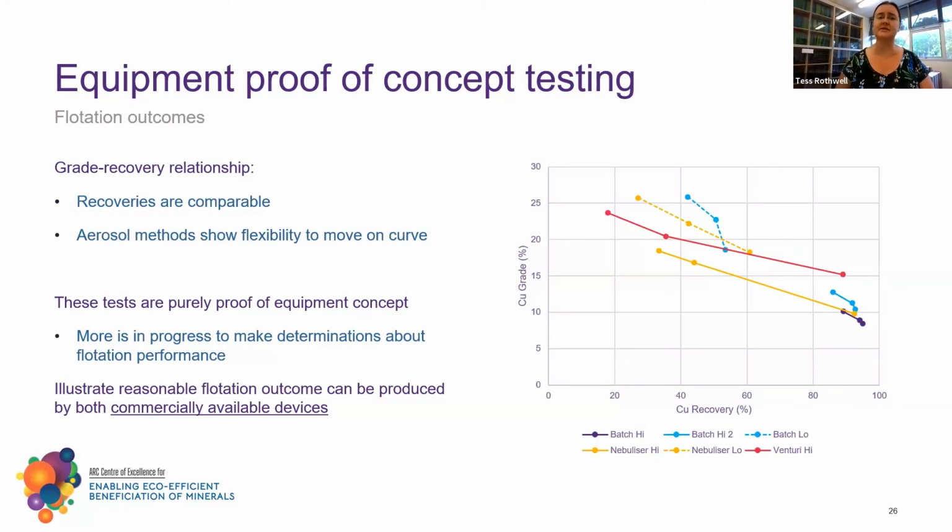So I think from this limited set of results, we can definitely conclude that the aerosol dosing methods do produce a viable flotation outcome, but more work is in progress to make determinations about the actual differences in flotation performance. What we can tell from the results so far is that using commercially available devices, no bespoke devices, we are able to produce an aerosol and produce a viable flotation outcome.